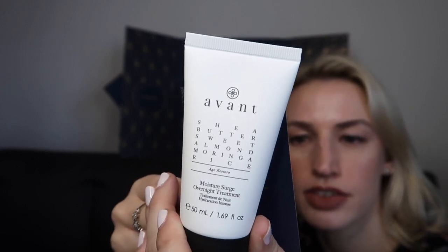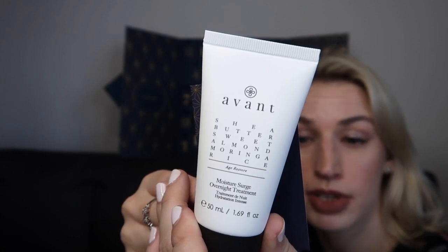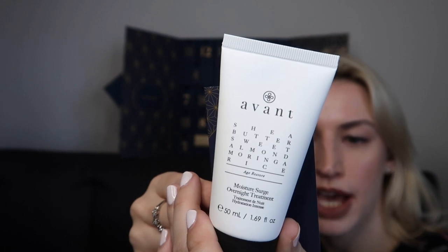It says, wake to youthful skin with this overnight treatment. With an antioxidant rich formula, this treatment gives the complexion a new lease of life. Use 2 to 3 times a week before bed for a brighter visage. So yeah, lots of anti-aging. Everyone's going to be looking super young after they've used everything in this calendar.